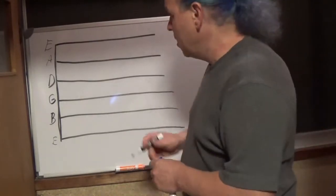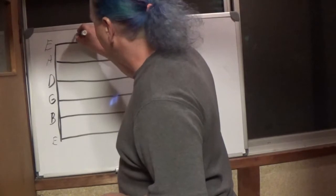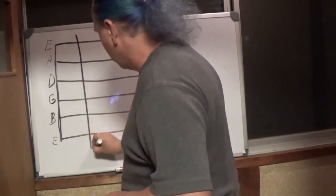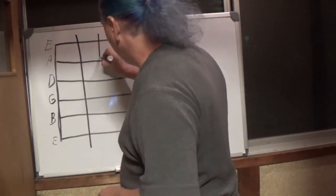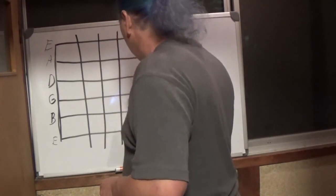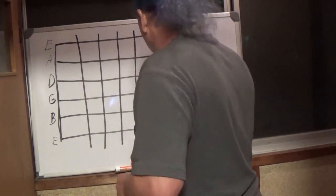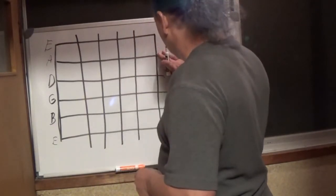Known as standard tuning. So what we're going to do is we have now first fret, second fret, third fret, fourth fret, and fifth fret. All right?